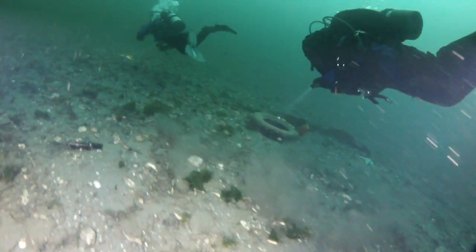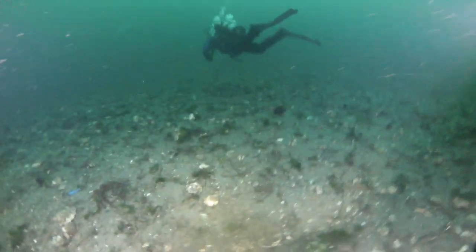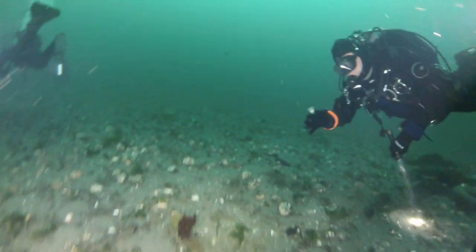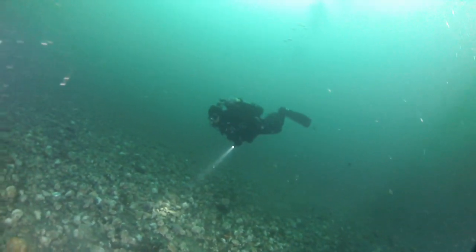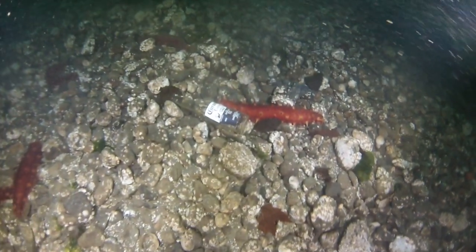I have to admit I was pleasantly surprised by the lack of trash I've seen down there. However, we did run across the occasional tire. I do believe the local scuba club keeps the area clean, so I'm very appreciative of that. On my last dive, I found a Corona bottle that was actually full of beer. This one was not.